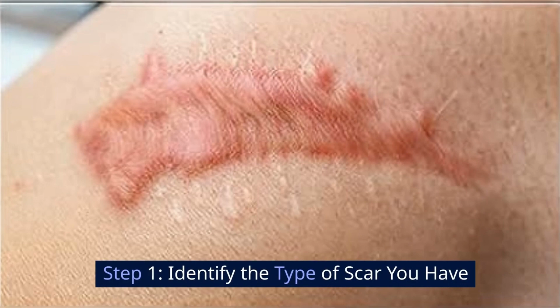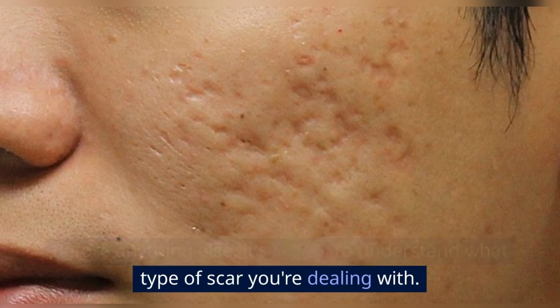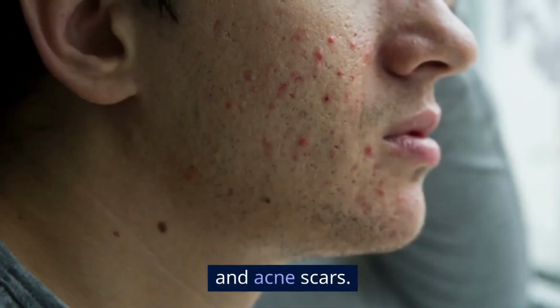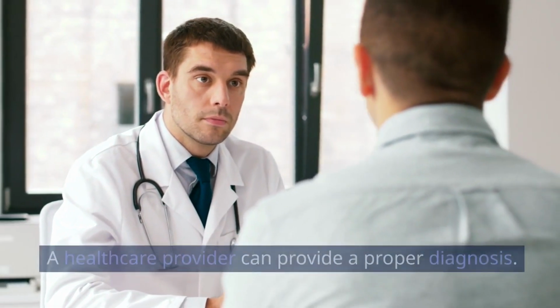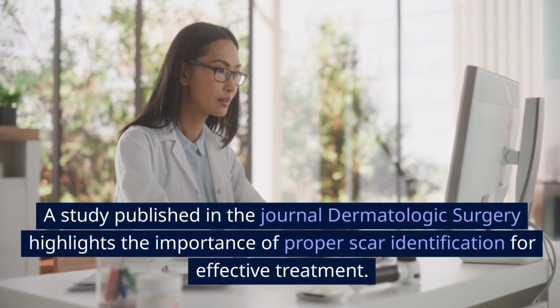Step 1. Identify the type of scar you have. Before anything else, it's crucial to understand what type of scar you're dealing with. There are primarily 4 types: hypertrophic, keloid, atrophic, and acne scars. A healthcare provider can provide a proper diagnosis. A study published in the journal Dermatologic Surgery highlights the importance of proper scar identification for effective treatment.